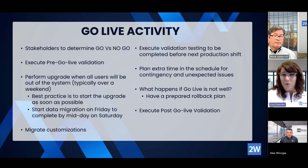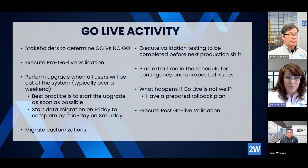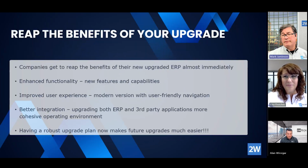And then execute your post-go-live validation. Part of that is making sure the end users have their links to the new location. If you're going to start using the browser, and maybe you weren't using it before, make sure they have the links to the new browser URL. If you're going to update the client, make sure you update that as well, pointing to the new production version of Epicor. And then use it, right?